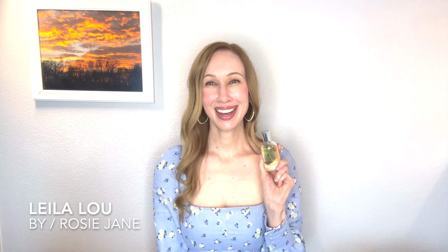Next, we have Leila by Rosie Jane. This is such a gorgeous scent. The notes are grass, nectarine, pear blossom, jasmine, and vanilla. The grass really is evened out by the nectarine and the jasmine. It's not overly green in the composition. It's just so beautiful and bright and uplifting. I tend to get about 6 hours with this, with a stronger projection in the beginning, and then it goes to a moderate projection. Again, this is Leila by Rosie Jane.